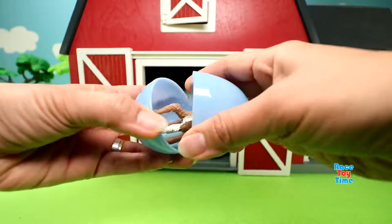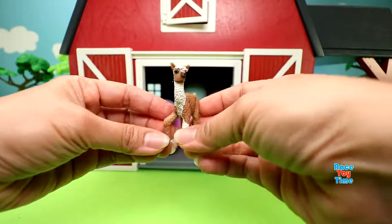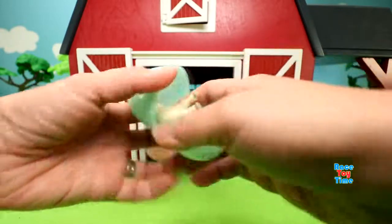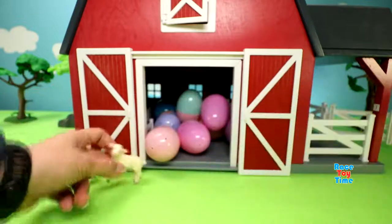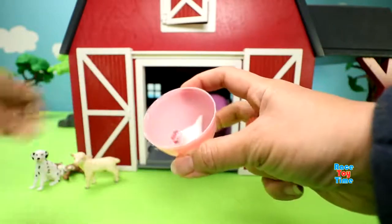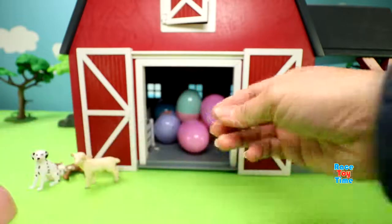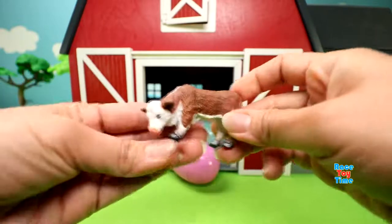And next, let's see what we have here. Here is a young alpaca. We have a lamb. Oh, we have a nest with eggs and a hen. And next we have a young cow or a calf.